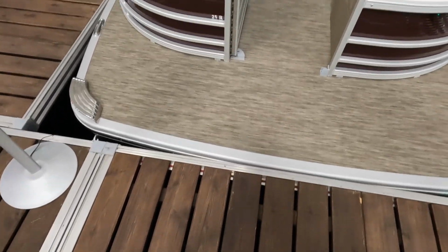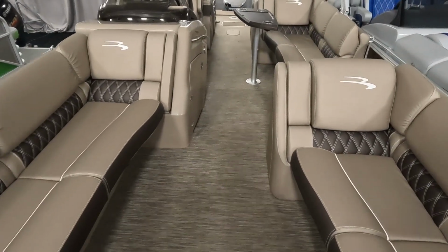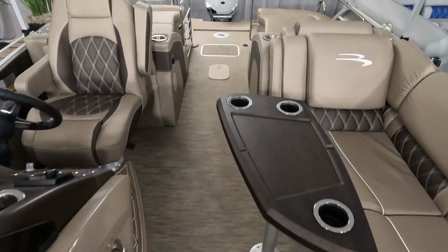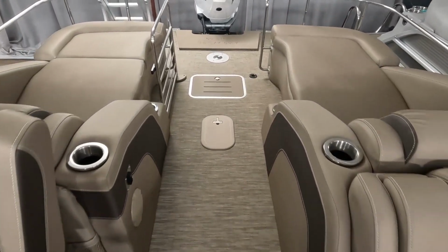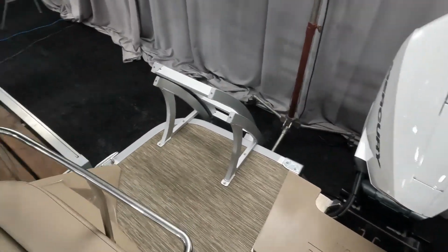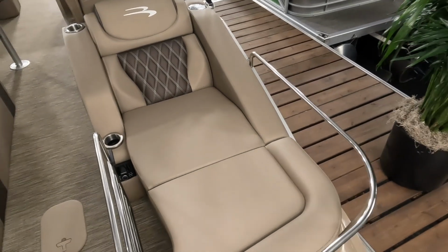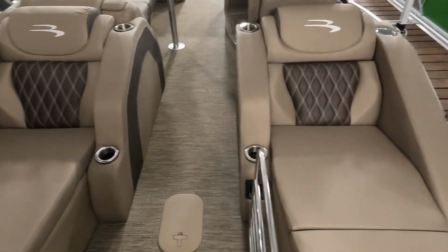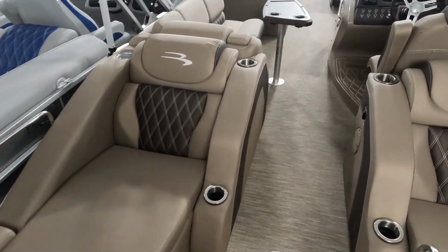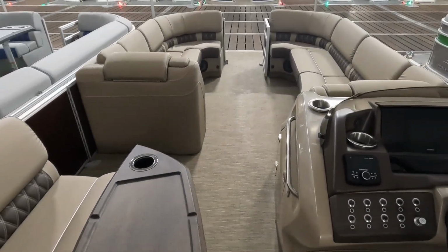And we begin our tour on the ever-popular R series. This is extremely popular in our area of the country. It is the start of Bennington's ultra-luxury brand line. The first boat that we're on here is the center walkthrough, characterized, of course, by the unimpeded walkthrough of the center of the boat, without any tables or captain's chairs in the way, and further characterized by these rear-facing loungers. A slight bit of a design difference in the 2023 model year for Bennington.